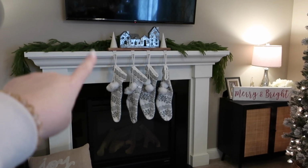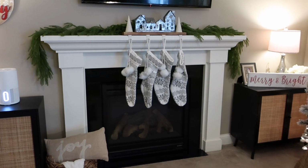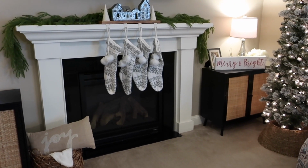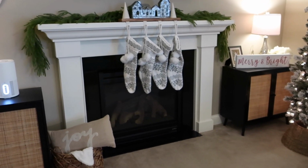And I've had that stocking hanger for a really long time, and those are stockings that we got from Target a while back. I'm not sure if they still have them or not. I'm not sure I'm going to leave that Merry and Bright sign there. I actually just brought it up and that's where it landed.